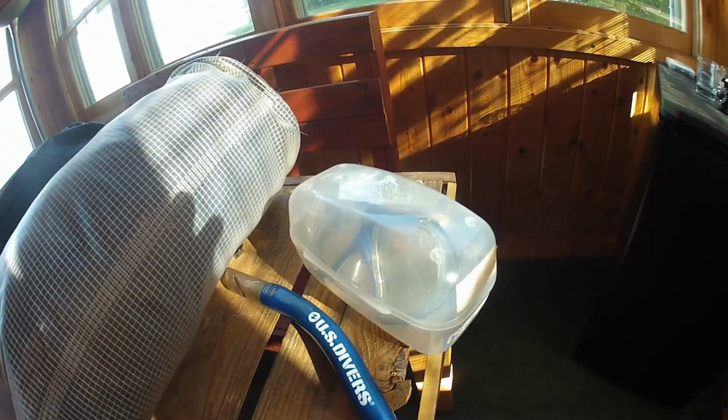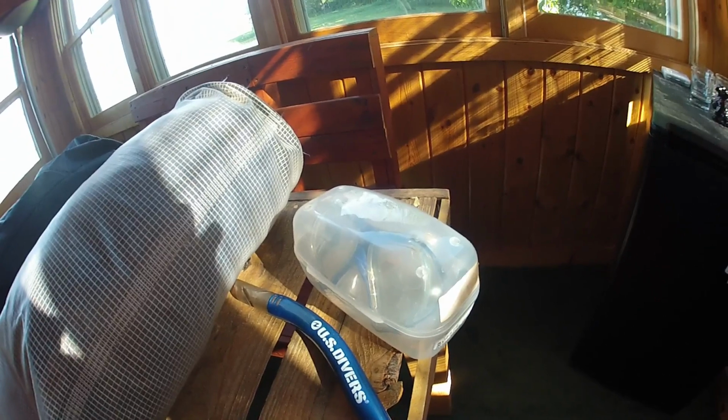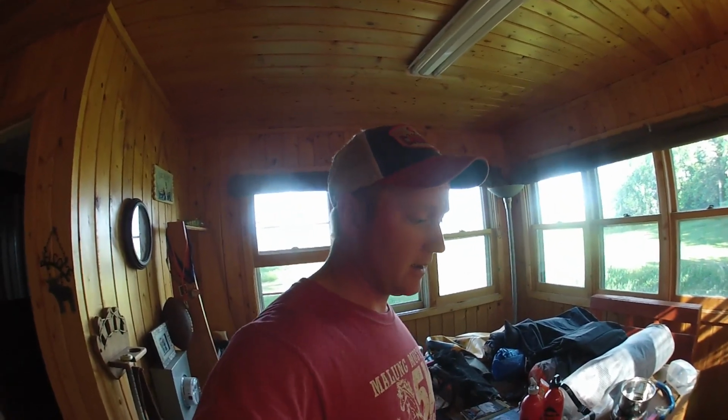You might be wondering, why am I bringing a snorkel and a mask on a canoe trip? Well, these lakes up at Woodland Caribou are deep, clear, oligotrophic lakes, and they are prime for snorkeling in. I'm hoping I can get some pretty cool footage from that.